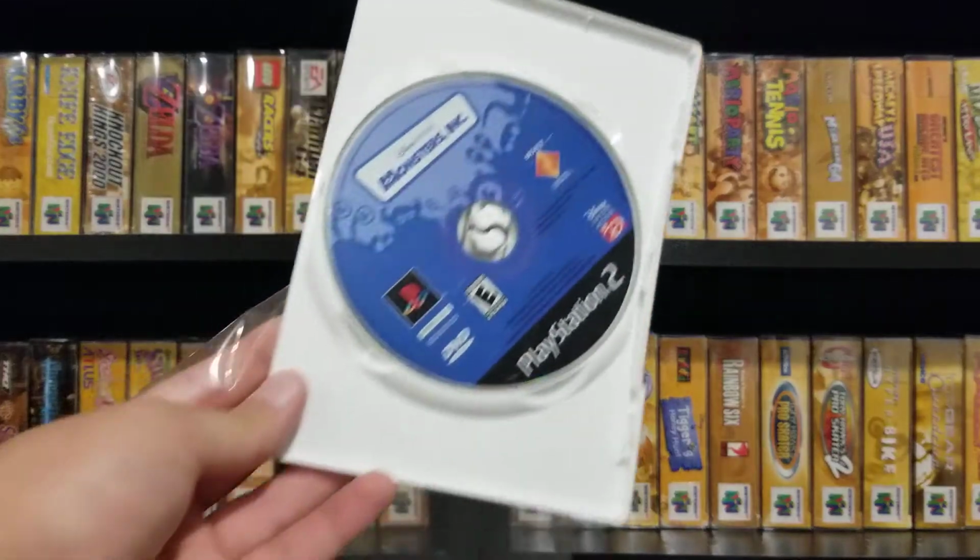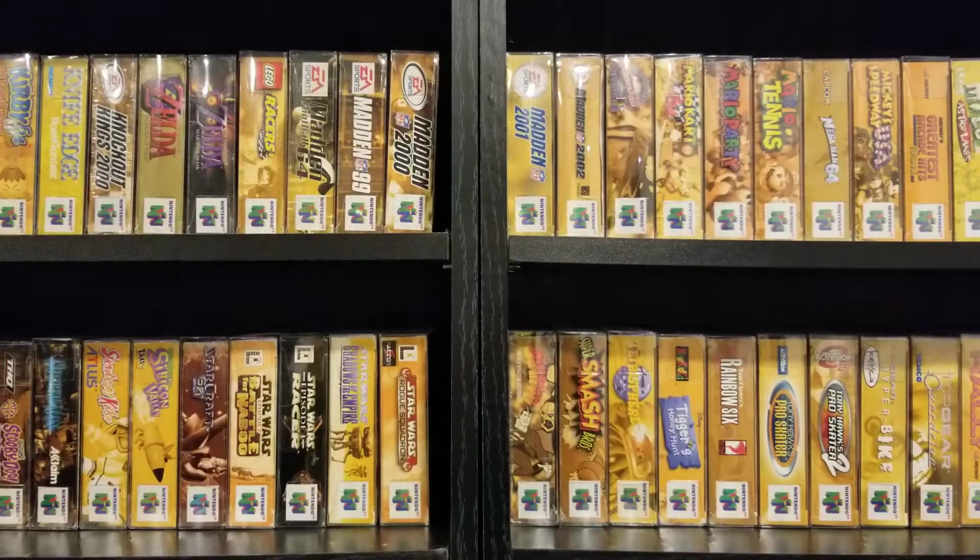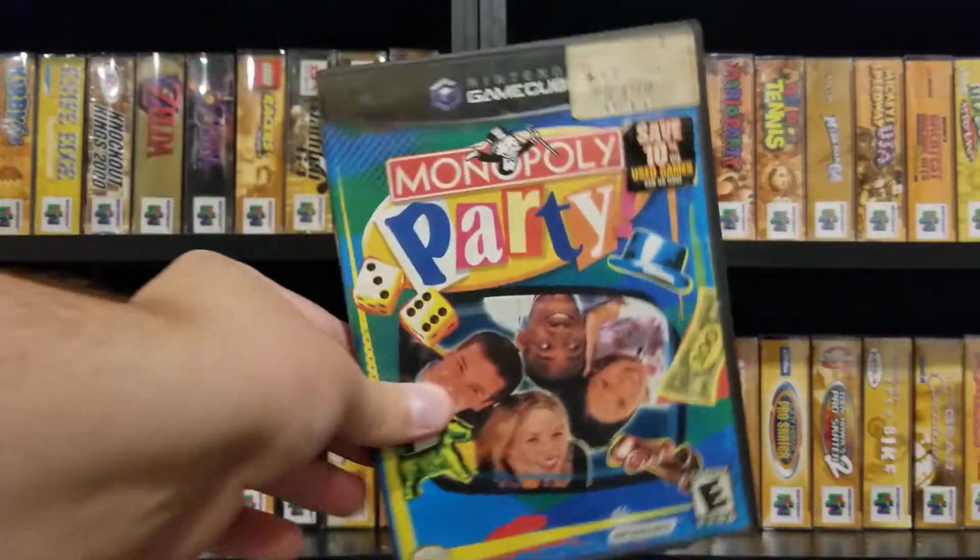Monsters, Inc. on PS2 in a white case that's absolutely falling apart. I think those are the only loose ones in there. A couple GameCube games, which is weird. I saw these and I asked her if she had GameCube stuff, and she said she didn't. I don't know where these came from.